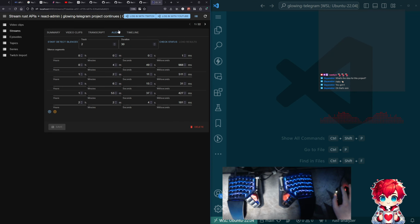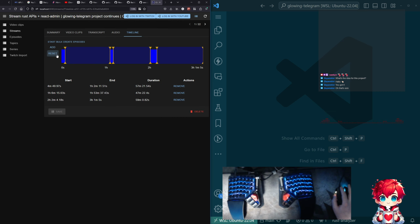And then the audio tab has the detected silence segments from the stream. And then the timeline is what I used before to select what the parts of the video between the silence segments are. And then I can bulk create episodes. So it would create 3 episode records from the stream, right?